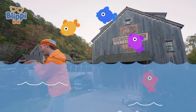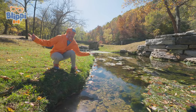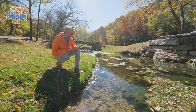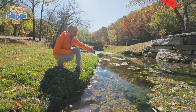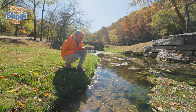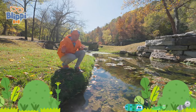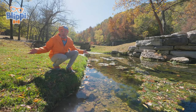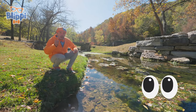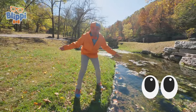Whoa, we did it. We found a creek. Ooh, you see any fish in the water? Ooh, I see a leaf and see some bugs. Ooh, and some plants. But don't see any fish. Well, I think if we keep looking, keep your eyes open, and we're sure to find a fish. Okay, let's keep looking. Come on.